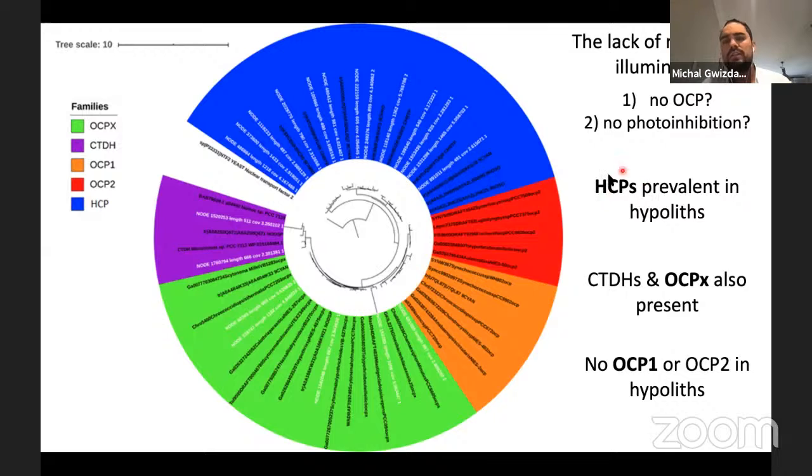However, we found genes that are evolutionarily correlated with OCP. These are genes called HCPs and OCPX. And while their function is still not very clear, it was suggested in a couple of articles that they are involved in desiccation tolerance. So that's another point supporting our idea that water is a major stress factor and regulates photosynthetic activity.